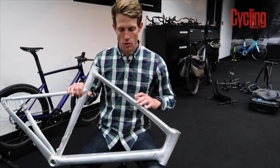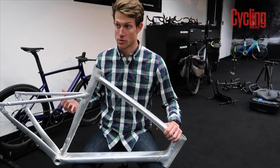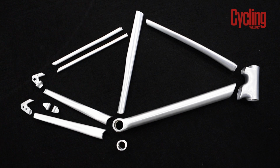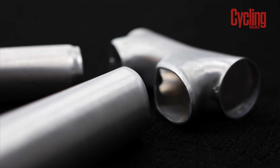So whether it's weld alignment or specific aspects of the frame with cable routing or different things of actually building a bike with it, it allows us to run through those different steps and then also understand where we need to change the manufacturing process for some of the tubes or the actual welding alignment or different aspects of that.